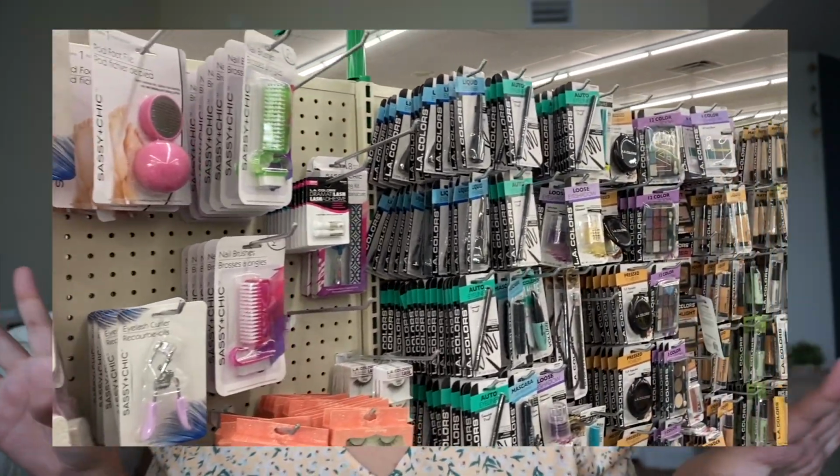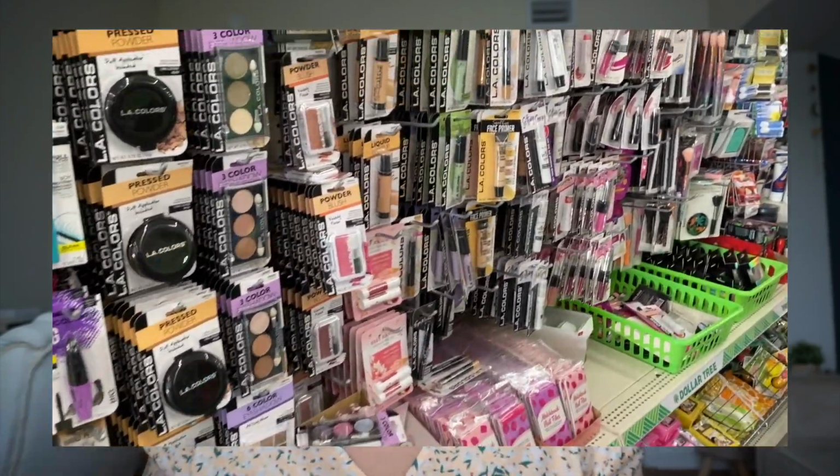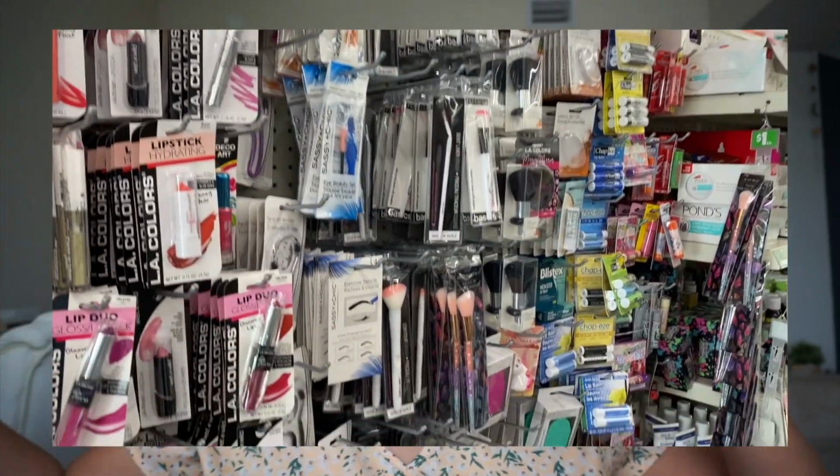So my mom and I went to a couple of different stores. I went to like 4 different Dollar Trees, and mind you, I don't mind doing this because I love Dollar Tree. Every Dollar Tree is different. I personally, and my mom as well, love to go to different Dollar Trees and explore.